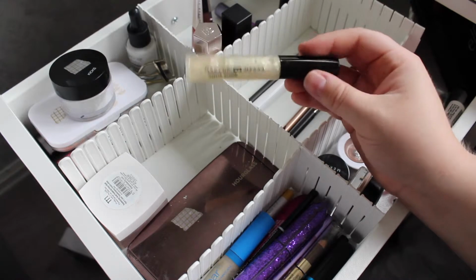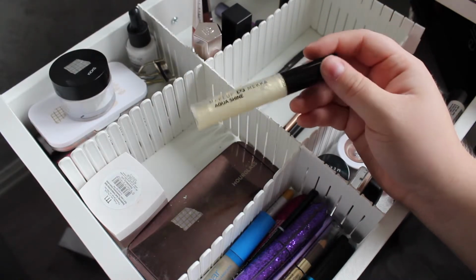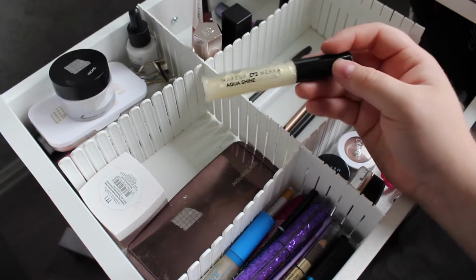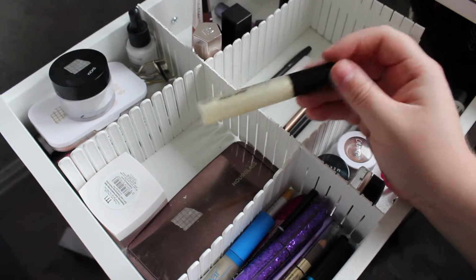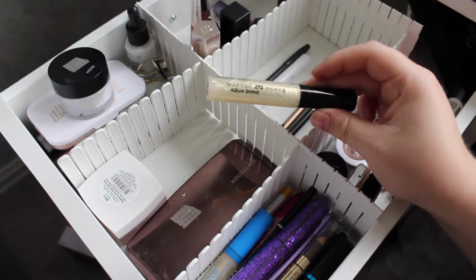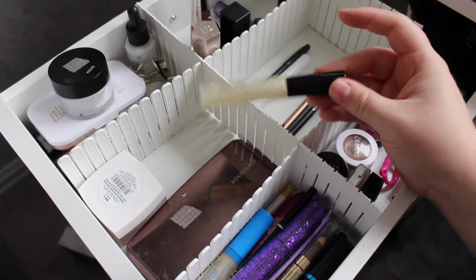which is just a clear lip gloss with gold shift to it. Stunning lip gloss. I have used this, but I'm going to keep it. No, I'm going to put this back for a bit. I used it like once. I'm going to keep it in here to use it some more, but I've used it once. Once isn't a lot, but I have a lot of other lip products that I want to try, so I'm going to put this back for a bit.